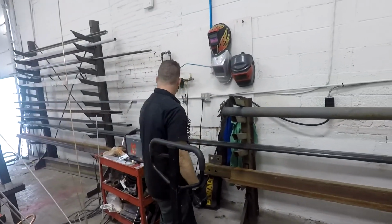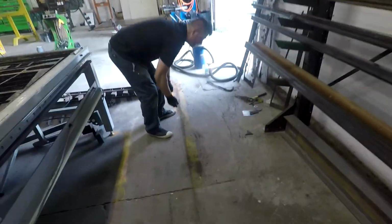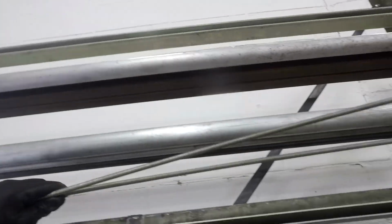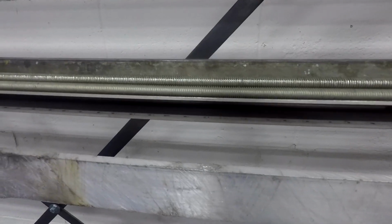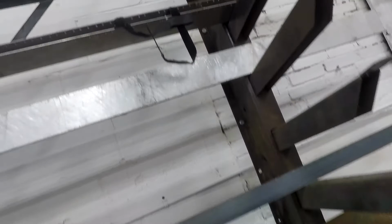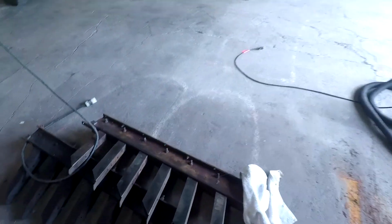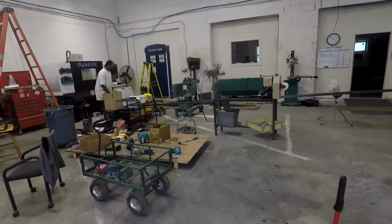And you got that long piece over there. Let's grab that. All threaded. I'm going to pay the heat belt. I'm going to swing it around.